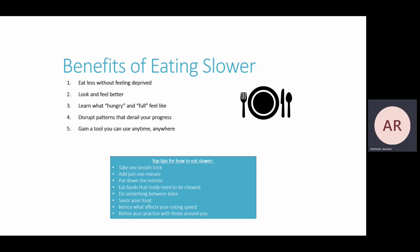It helps us to disrupt those patterns that can derail our progress, like over portioning, excess calorie consumption, excess carb consumption, for example. And then this is a tool you can use anytime, anywhere, no matter what social occasion you're in. You can always end up eating slower no matter what options are being served. Like we were talking about earlier, deep breathing is a trick to eat slower. If we add just 1 minute on, so we're timing ourselves, put down the remote, eat foods that really need to be chewed. So that's why I like to also recommend those higher fiber foods that are going to be slower to absorb into the bloodstream because they're just more to chew, more to take in.